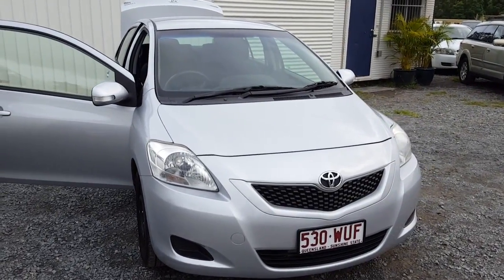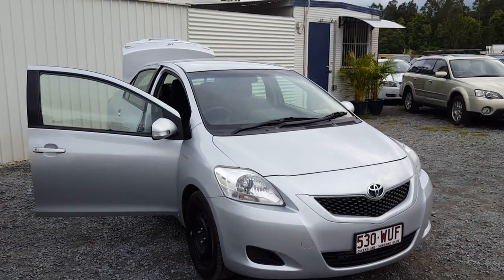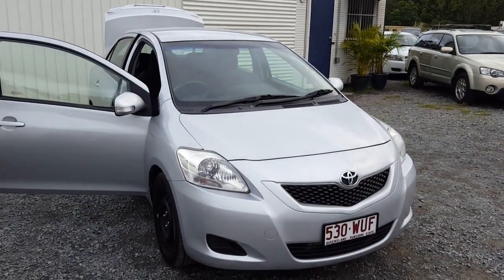It might be fun. So there we have this 2010 Yaris that I've got for sale here on my yard. Priced really well, won't last long at this price, it's cheap.